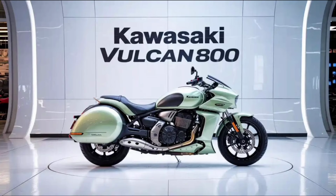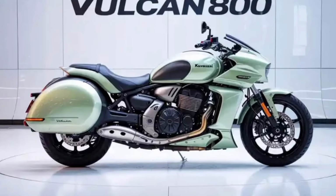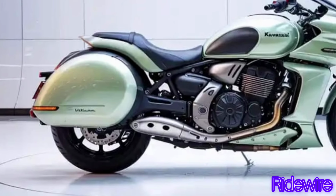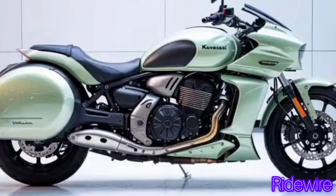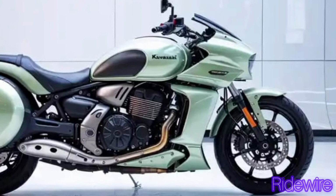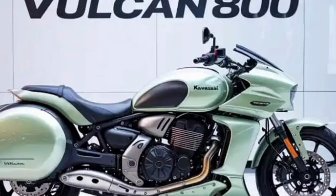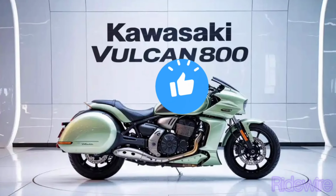On the road, the bike's personality shines. The engine is responsive without being twitchy, delivering a smooth, linear wave of torque right where cruiser riders like it best, between 2,500 and 6,000 revolutions per minute. The gearing is well spaced, and the revised 5-speed transmission shifts with surprising refinement compared to older Vulcans. The clutch pull is lighter thanks to Kawasaki's assist and slipper system, which also helps manage aggressive downshifts.